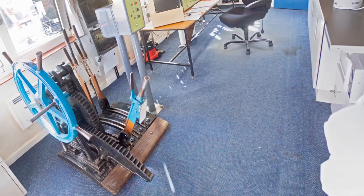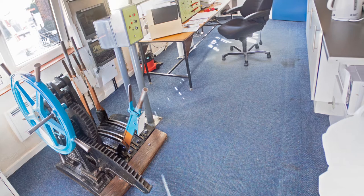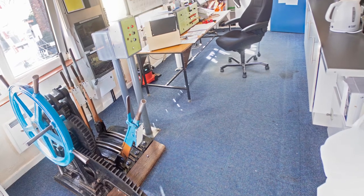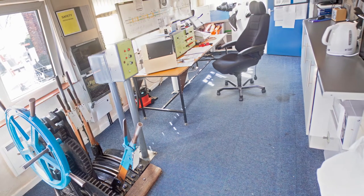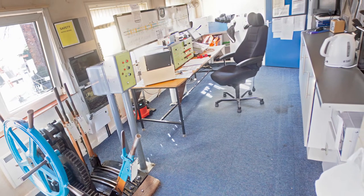It's still in use, but not just doing this station, it is now the signal box controlling the whole line. So it is a bit more than expected, and quite an interesting little box.